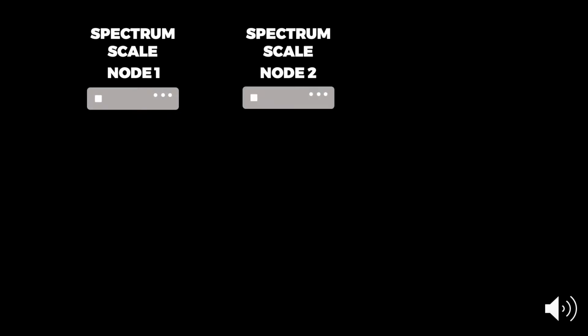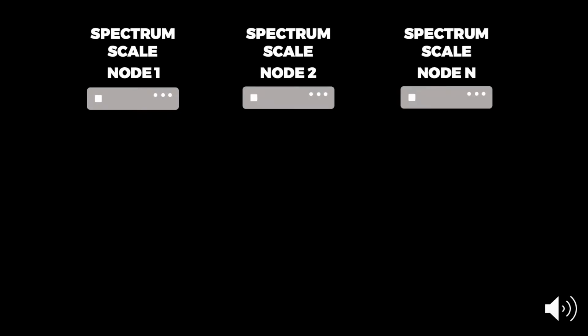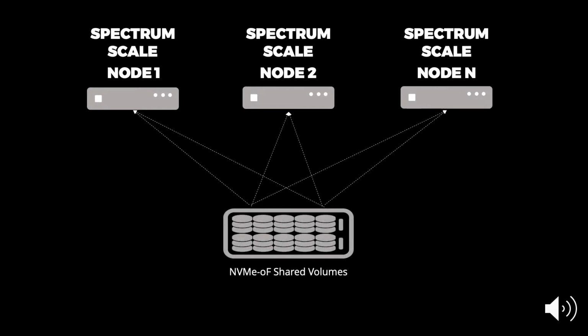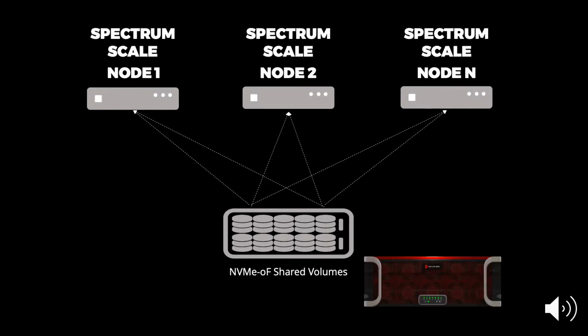IBM named Spectrum Scale for a reason. It can scale almost infinitely simply by adding more nodes. Sharing very large capacities works great on a SAN, but scaling for speed or throughput can get expensive quickly. Pavilion Data lets Spectrum Scale. We bring the power of shared storage using standard NVMe SSDs and standard NVMe over Fabrics topologies.